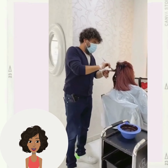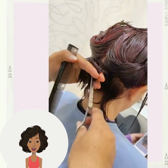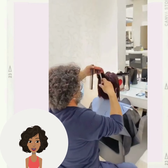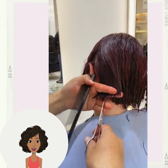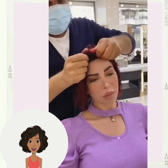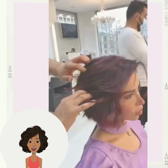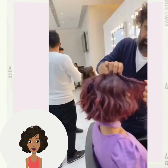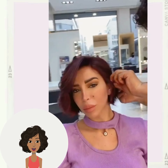Next up, we have another hair color change. Looks like she decided to get a bob haircut complete with gorgeous burgundy colored strands. And the burgundy is another very popular hair color that we're going to be seeing worn this year.